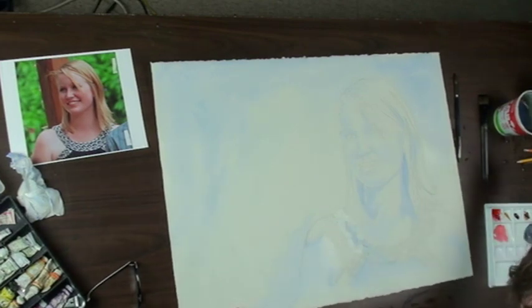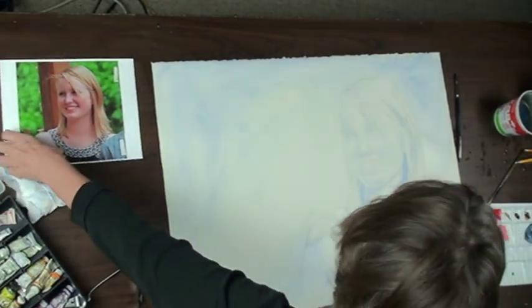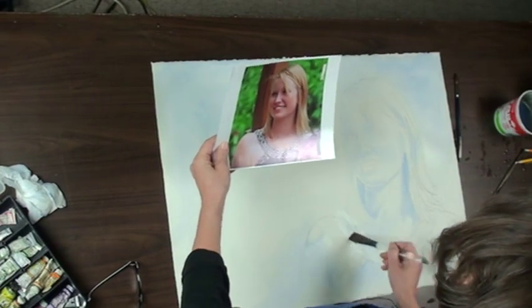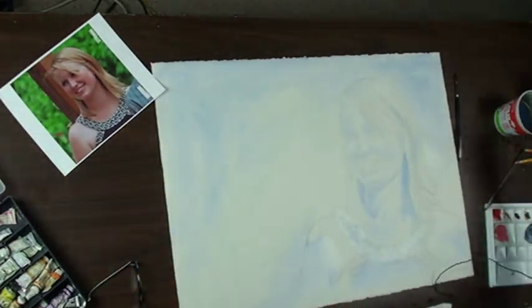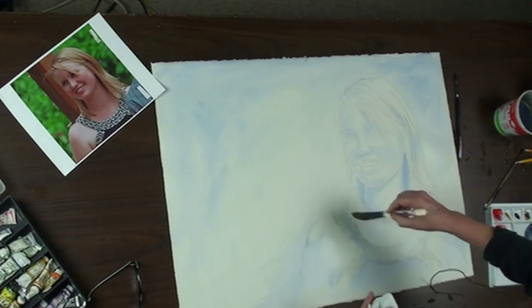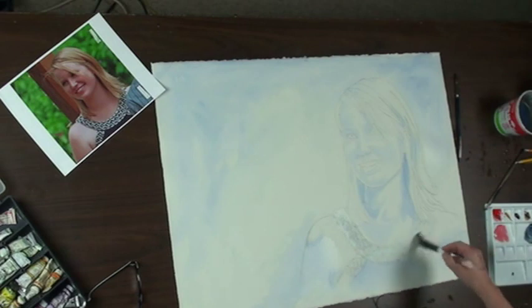This is probably too dark. Trying to get sort of the base color of these beads on her. And I want some color variation in there, and it's crawling into the skin, which I don't want there. So it's wet enough that it's crawling. Yeah, there we go.